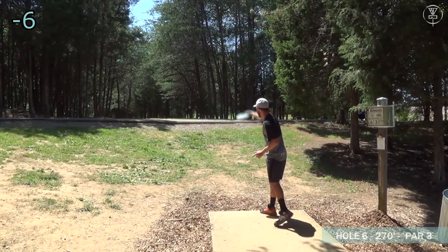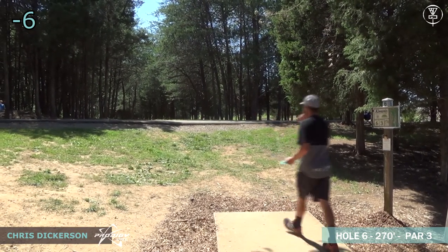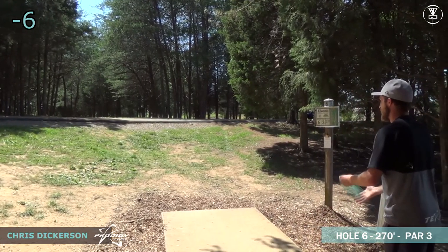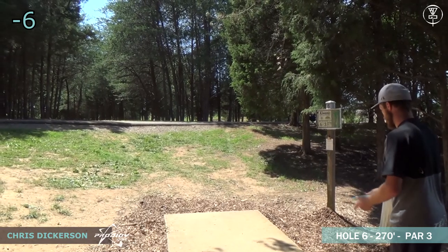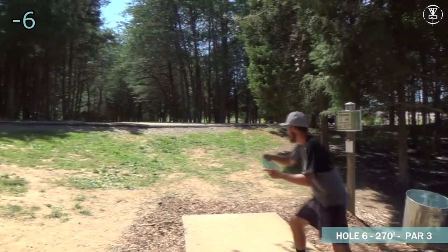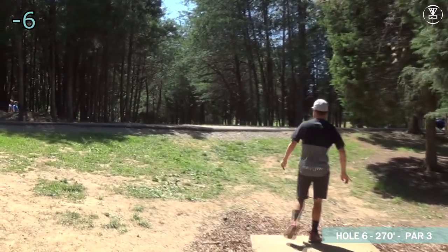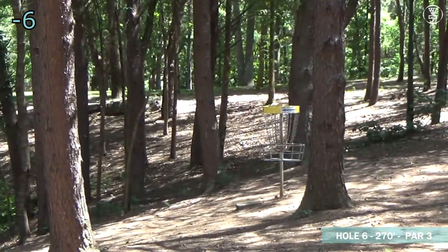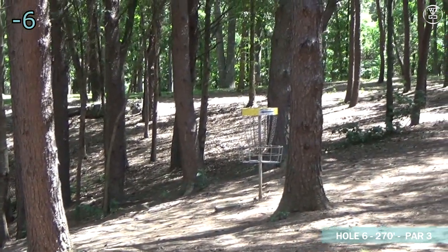Moving on to hole six, 270 feet. This one plays right to left. There is an alternate pin. They won't be playing any alternates during this. You want to make it over that road right there. You can see a walking path. That can get in people's heads sometimes. Because there's some low-hanging branches that you don't want to hit. Definitely. But you don't want to throw it too low.